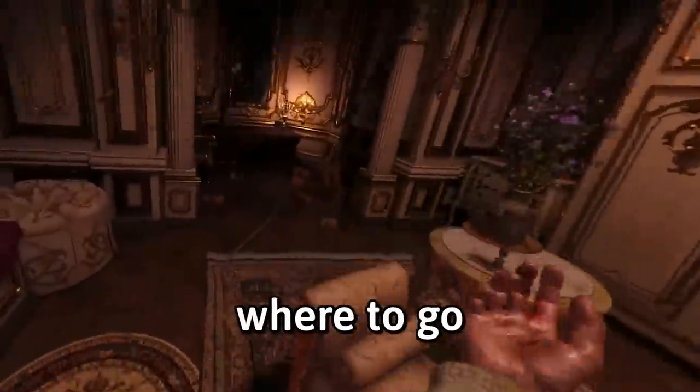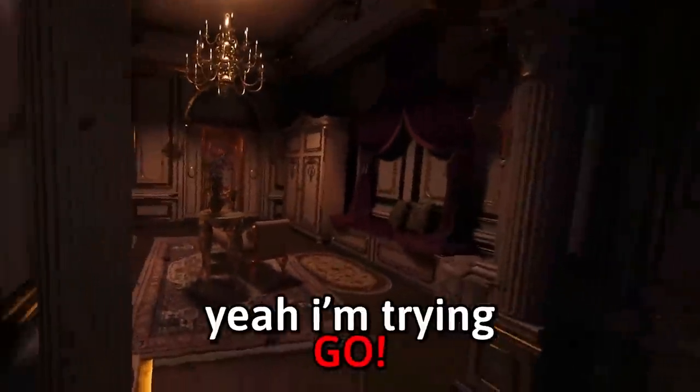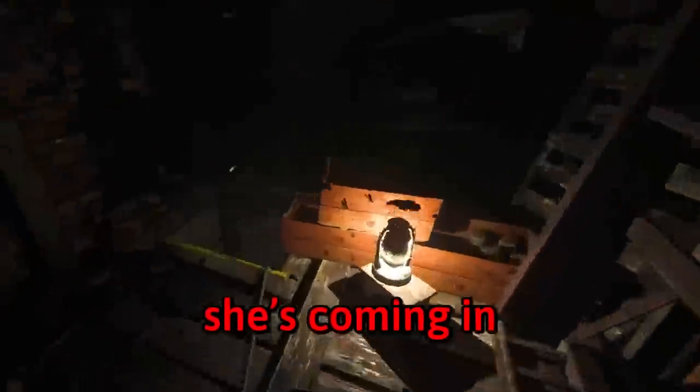You gotta go! I'm trying to figure out where to go, right? Is there anything here? There, go! I'm trying, is she behind me? Oh, I think I'm fine. Never mind. No, she's coming in! She's coming for you, man!